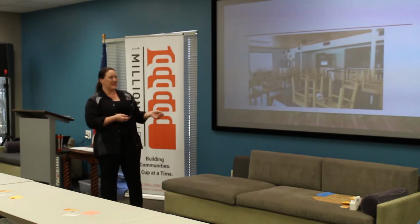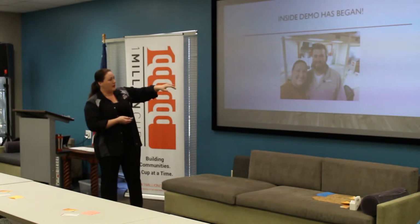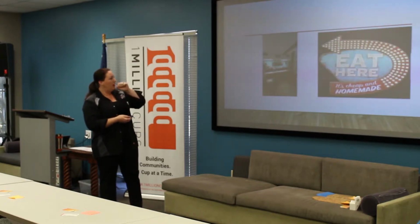This building's been there since '56, so it was a little dilapidated. We had to redo the floors. We had to bring it up to code. You can see in the background we had holes in the walls. We had to redo the floors, the walls, the ceiling. All of that was torn out. There's the wall as we completed it. We built the bar, tiled the floor. Cute sign we had painted.